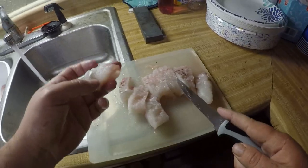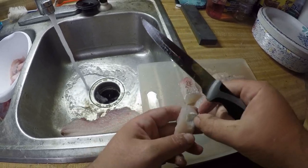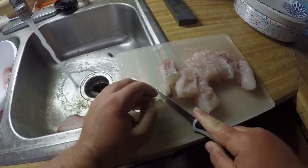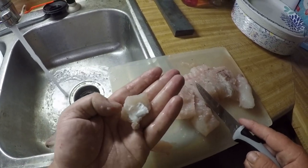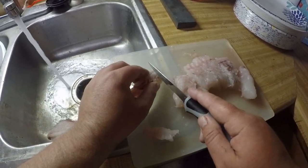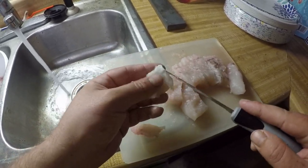That being said, here's a perfect example. There's a tendon that is right behind the head. The first couple inches behind the head is where that tendon is. As you can see, that white right there is that tendon. Cut just that top piece off. And there, like I said, there's that tendon.